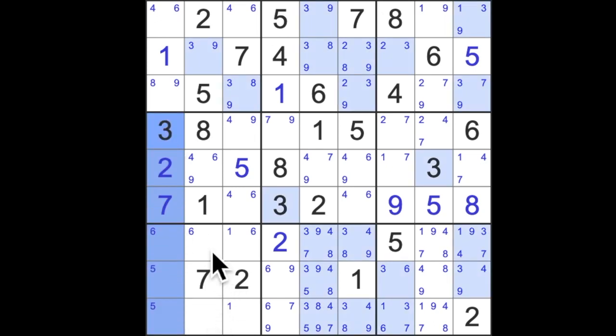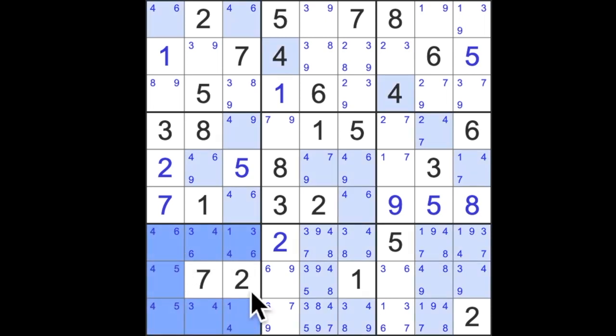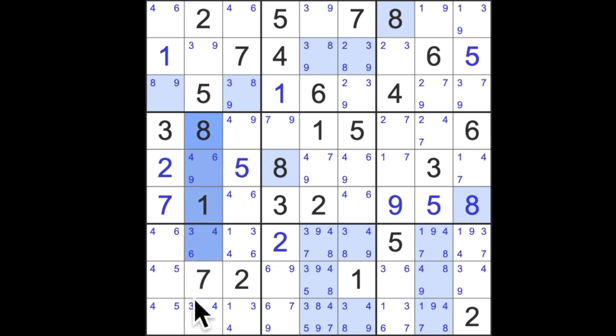Three blocks down here. Four can go anywhere it feels like. Eight blocks down the middle. Nine, we still don't know anything. Well, all the candidates are in, but unfortunately there's rather a lot of them, which is what I try to avoid if I can, but sometimes I don't manage to.